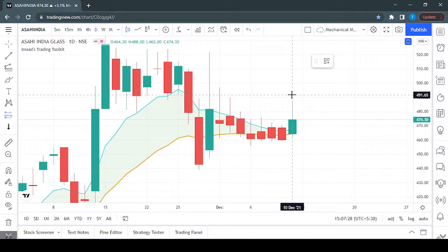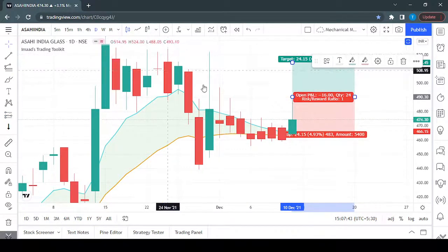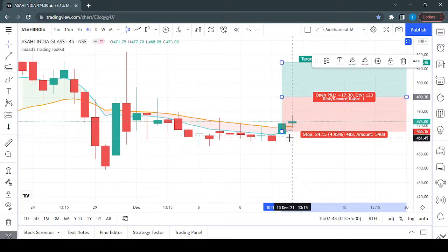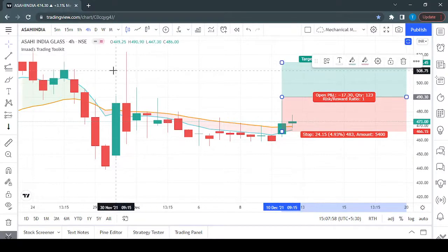If it comes up above this, I think 490 levels, 495 also, I think. Of course, this is a 20 rupee move. If you'd like to capture this 20 rupee move, of course, you know what to do. You can just enter here and hope that there's no failure of this pullback towards the bottom. That in return will actually pull the stock prices back down. So you need to be a little careful about that, because it has already happened once before.